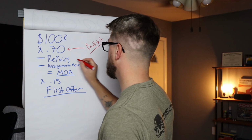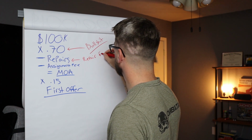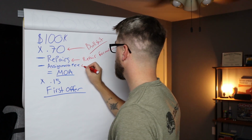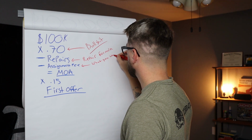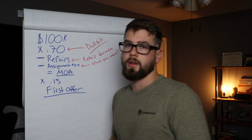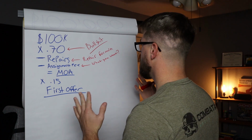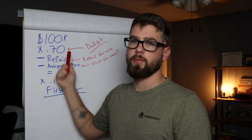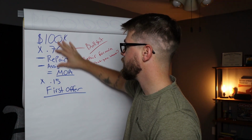There's other formulas for this. You know, this is repairs. Repair formula. This will differ depending on what you want. The goal is to obviously increase your spread on your deals. So that's the traditional. You can offer what you can. You've got to know your market to know if this 0.70 is true or false, and you also got to know the property. This is for a traditional kind of method.